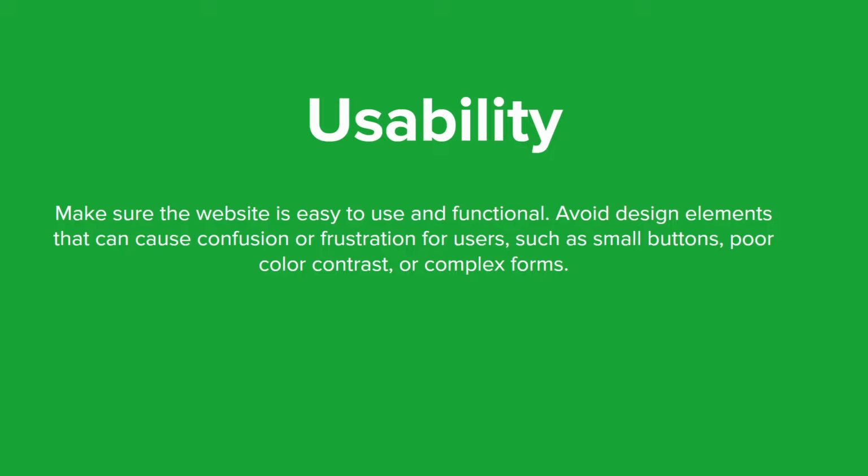This requires designing a user interface that is engaging and enjoyable to use with a visual design that is visually appealing and aesthetically pleasing. And you also want to consider learnability as well. So how easy is it for users to quickly learn how to use your website? So you want to make sure that the user interface is designed in a way that's intuitive and easy to navigate with clear labeling and instructions.